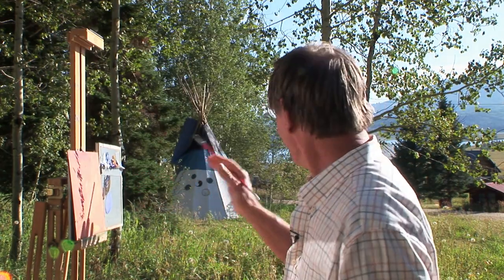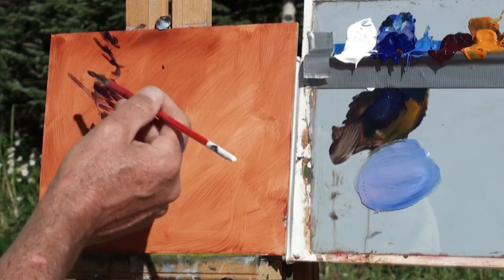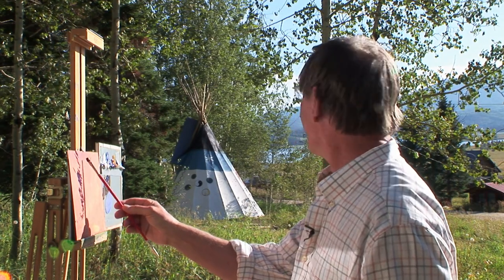Someone else is down there painting right now, in a different location, but we're all sort of focused in on the same beautiful sites here. So I decided to join in these paintouts, and this is like the fourth or fifth painting I've done in the last couple of days.